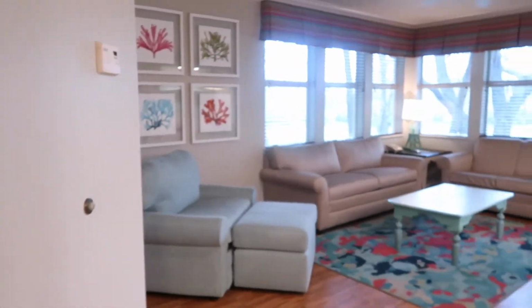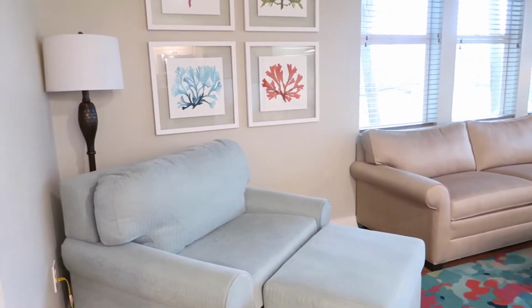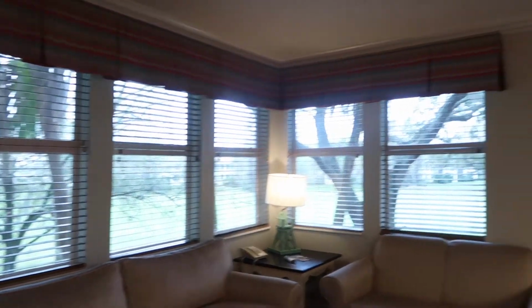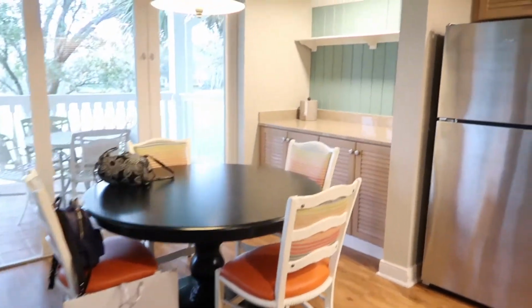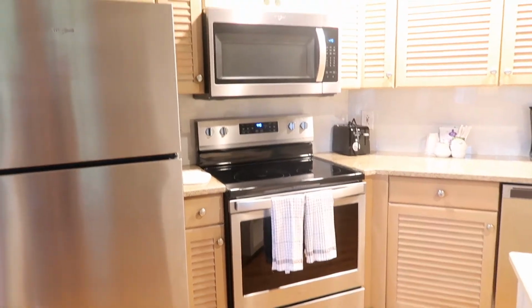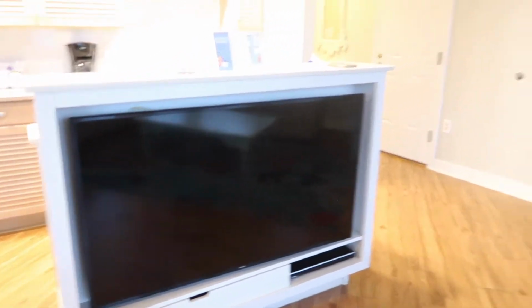That's the front door. Come this way, and here's the living room area. So this chair folds out into a single bed. One of these couches folds out into another bed. Lots and lots of windows, which is awesome. Dining table. There's a little bar set up over here. And there's a stove and a microwave. And here is another TV right here, which is super cool.